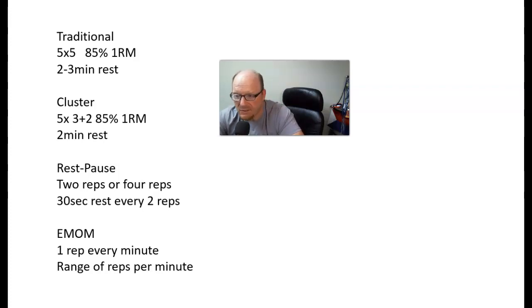Okay. So again, it depends on where you're at, which one of these is most appropriate. It depends on the time you have. I don't necessarily like EMOMs for percentages under 85. I'll use them for 80, but anything under that, and I'm using percentage here. We could be talking about RPE, of course, and RIR and all those good things, a lot of regulated things, which I like, so don't get me wrong. But I am using percentage just to give you an idea how this might be set up. I like the EMOM for 85% and higher for sure.